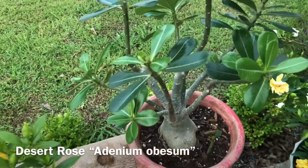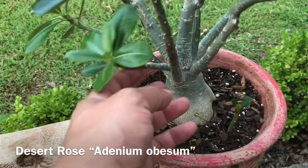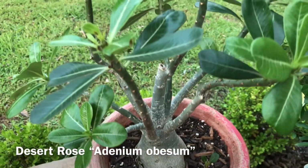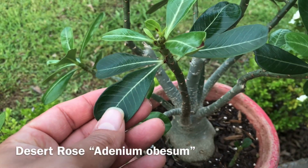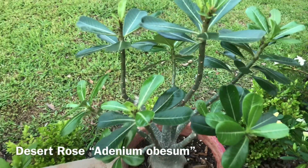And then look how the limbs go off. They're not hard, so you've got to be careful with them. But I just think it's super exotic looking, real neat, real nice, super green. Look at that, thick, waxy cuticle. Anyway, desert rose.